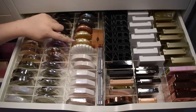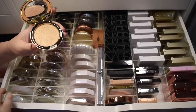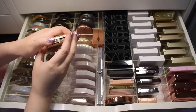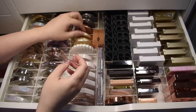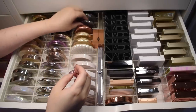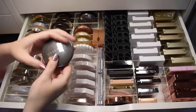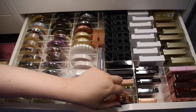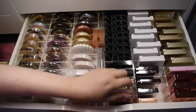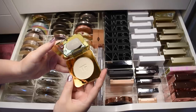These highlighters back here are some MAC, and they're just too dark for my skin tone. They do not show up in a flattering way on me at all. These are some Cover FX powders also that are too dark for my skin tone. I do have a couple from By Terry here that I do enjoy, and one from Tom Ford here. I think that's one of my favorites.